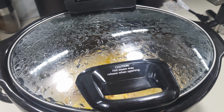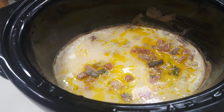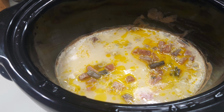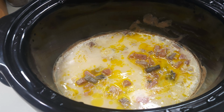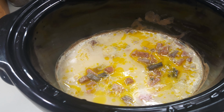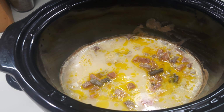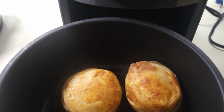And I came home from work, and this is what I found. I'm gonna pull the chicken out and shred it up, and I'm gonna get some biscuits cooked. I'm gonna put mine in the air fryer, but you can do the oven if you want to, and then we'll be ready to have some Crockpot Chicken Pot Pie. And 5 minutes later on 350, and we have nicely brown biscuits.